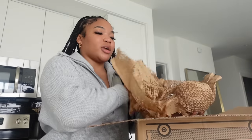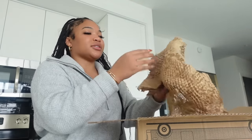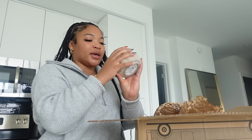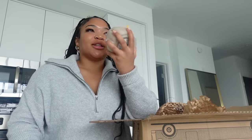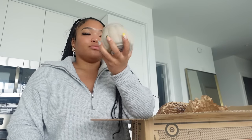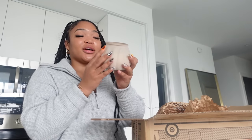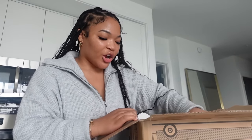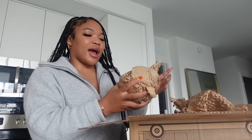So I ordered three and I'm gonna see how this smells. And this is strong. It's pumpkin, vanilla, and it's a wooden wick. So this is the scent. It smells like vanilla pumpkin, like a pumpkin cookie. This smells so good. I'm definitely gonna be lighting this tonight. Smells fire. And like I said, I got three of them.